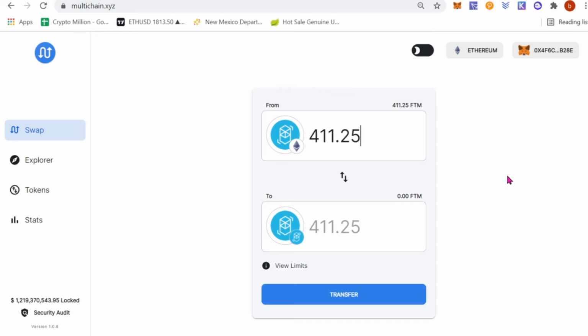I forgot to mention this earlier, but you're going to need to leave a little Ethereum in your wallet to do this transaction, so make sure you didn't max out your ETH on your last transaction swapping from Ethereum to Fantom. It's going to automatically give you a 1-to-1 ratio, so if that looks good, go ahead and click transfer.